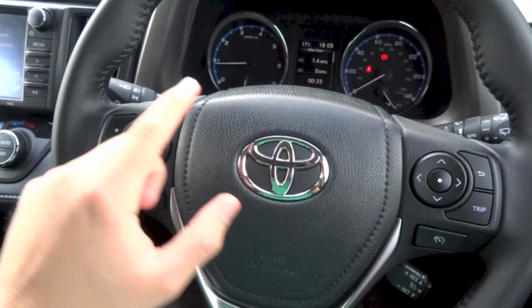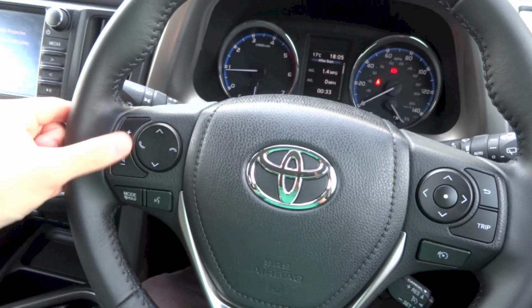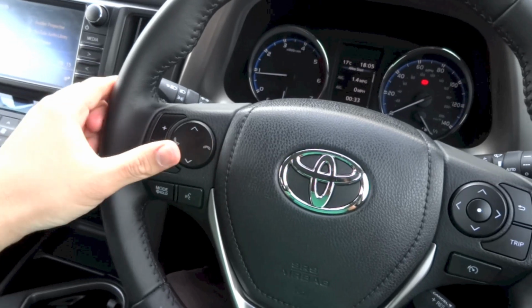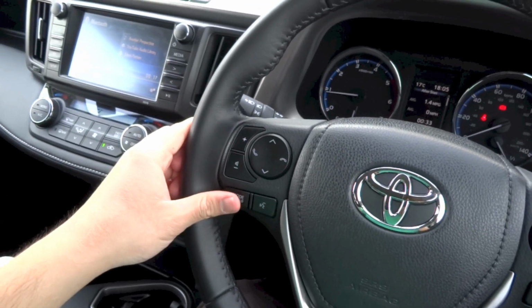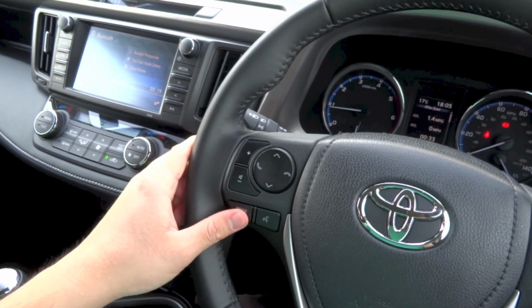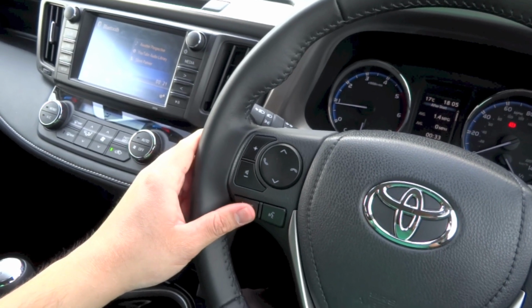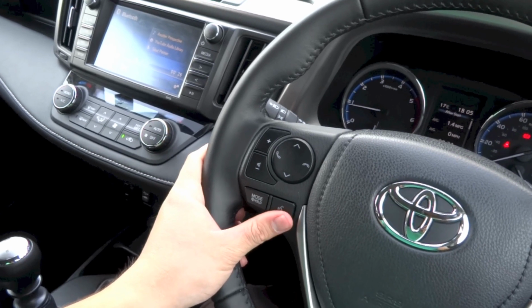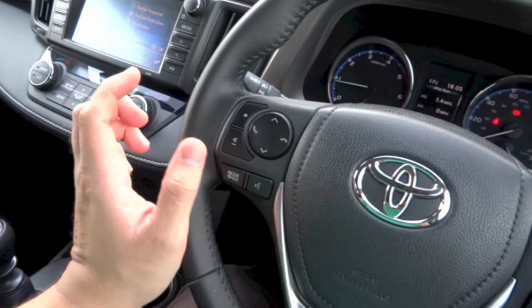On the steering wheel, the left spoke houses your audio controls with your volume, your seek track buttons, your on-hook off-hook buttons for the Bluetooth telephone system. This button allows you to change to your desired media option. It also doubles up as your mute button if you press and hold on the button itself. This button is for your voice control system if the car is equipped with voice control.